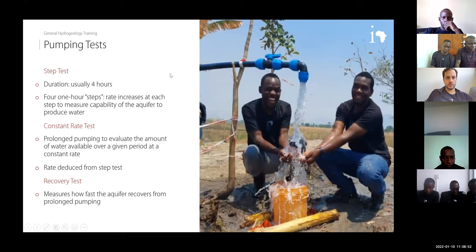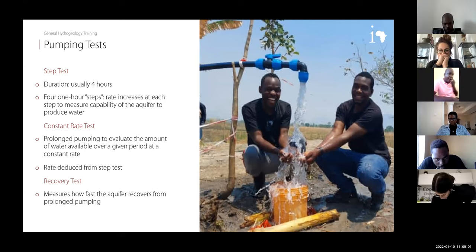So the next stage we have is the pumping test. The pumping test is something that is so important to every borehole. And it's kind of like the unsung hero of boreholes.